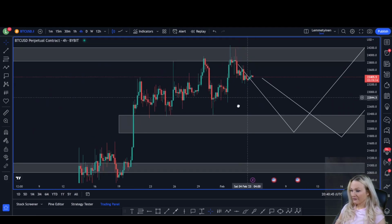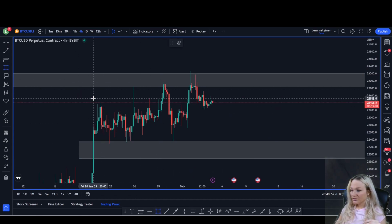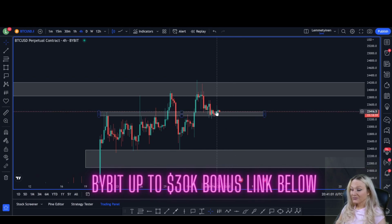And on the lower time frames, you see the market is very choppy. So at the moment, we are in a sideways market. One of the things that I want to do is use this resistance that we have around 23.3k, and this is the level that we're actually retesting at the moment.